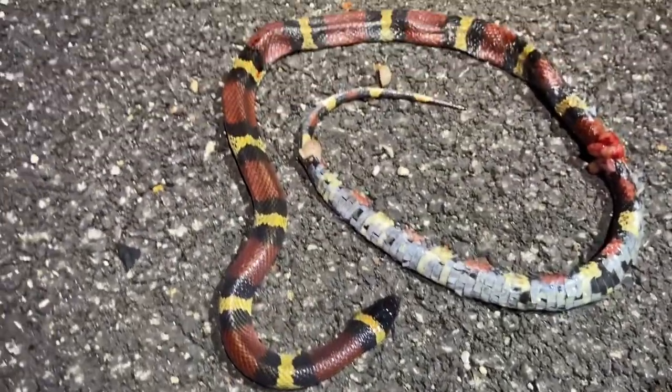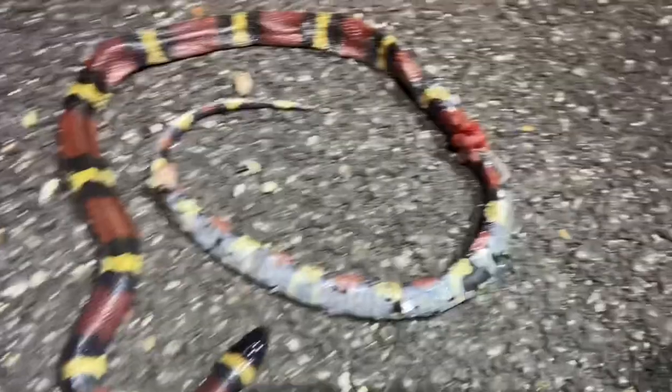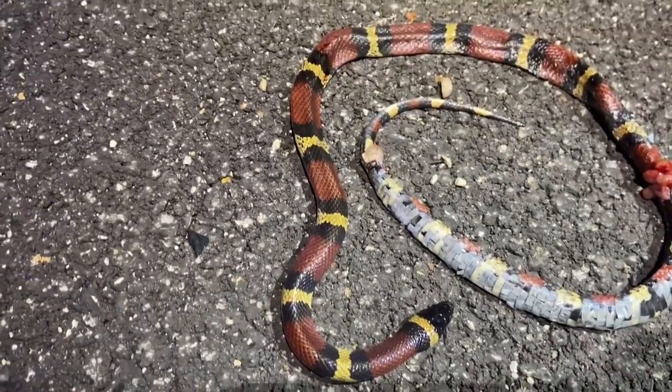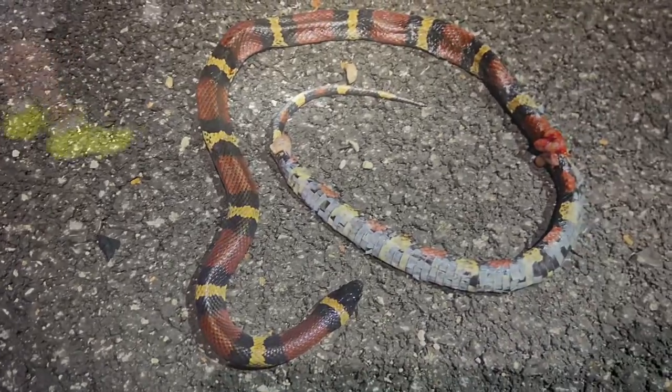Guys, check it out. Dead milk snake just now. It just been hit. That's fresh. So we're gonna keep on herping and hopefully we'll find a live one. Oh yeah, big female. Not very, it looks like it just dropped babies. Let's move it off the road.